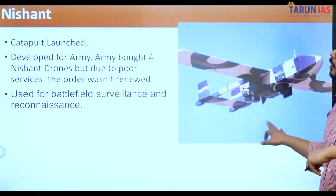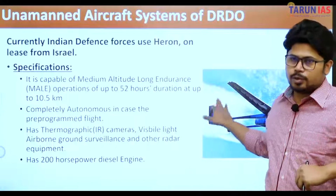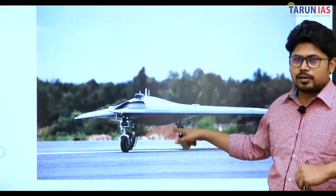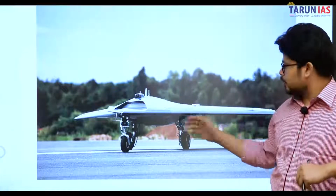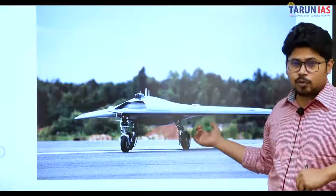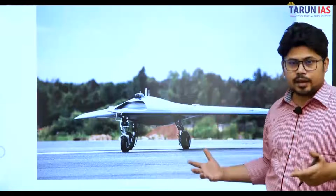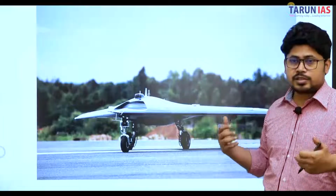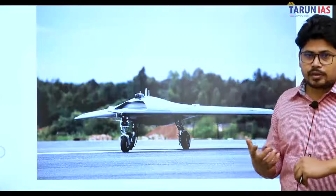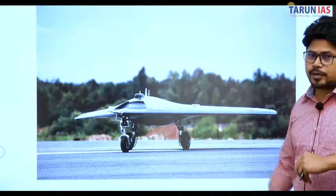So these are Nishant, Rustam, Rustam 2, and Heron. These are the 4 major drones that Indian Army is using right now. And now DRDO is performing research on this very advanced drone. It has a very advanced landing and takeoff mechanism in form of these landing gear. And the wingspan, its radar functionality, its stealth ability is very high. And moreover, because it is powered by jet, the speed can be high, endurance can be high. Let's see what it produces for us.